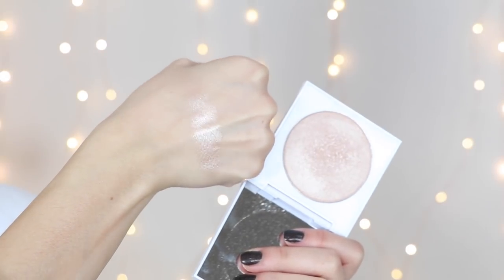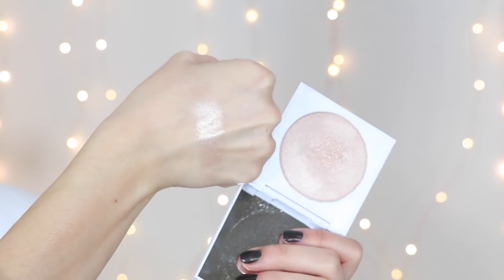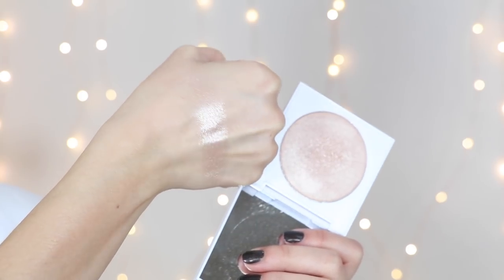And for highlights, out of all their pressed powder highlights, Here Kitty Kitty is my favorite one. It's like the most beautiful champagne sheen ever. It's the highlight I'm wearing on my face right now, and I love it because it's not glittery, it's not chunky, it's not thick. It just looks like a smooth sheen on the skin. It doesn't emphasize my texture. A lot of their highlights are a little bit glittery, a little bit too shimmery for me. Some people really like that look. That's not really my thing, which is why Here Kitty Kitty is my favorite.